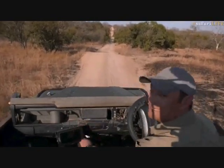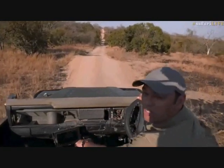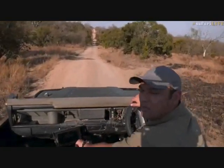Well, we'll see if we can find some more warthog. Taylor's still got those zebra. She seems to be having a lot of luck with the zebra at the moment. Let's go have a look.